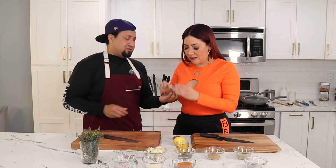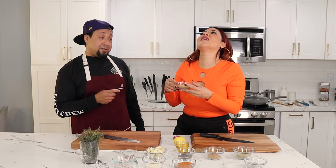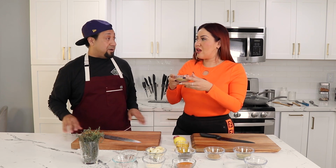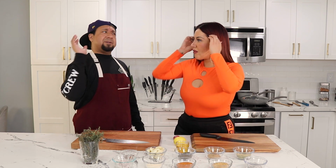Smell this. Dry basil. You'll have a little bit of, not too much, salt in there, but that's delicious. It goes well on chicken, on steaks, on veggies. So that's delicious, especially if you're gonna put it on the grill.